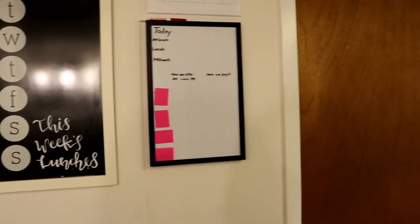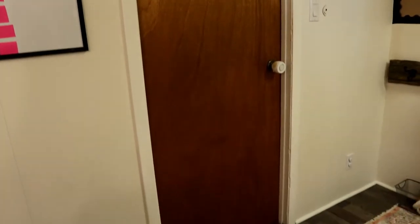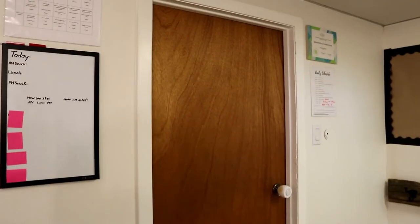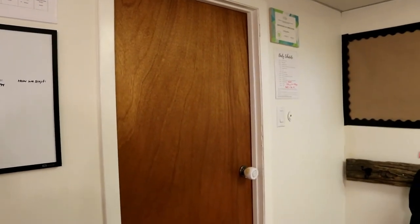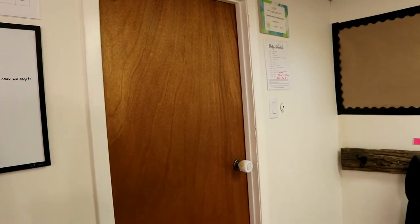So then as we move over here, this is my laundry room. Now, I have not redone this laundry room door yet, but I have plans to. I just can't decide what I want to do with it. So stay tuned for that. I'll probably post on my stories when I do end up doing that.